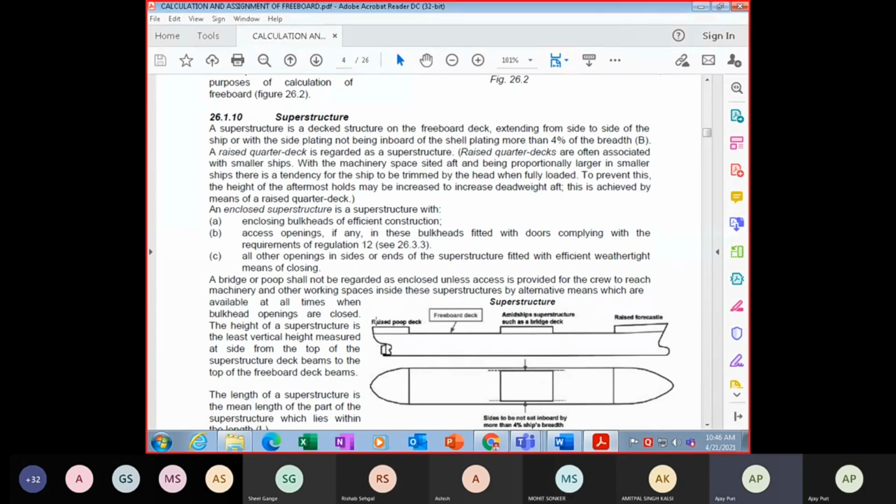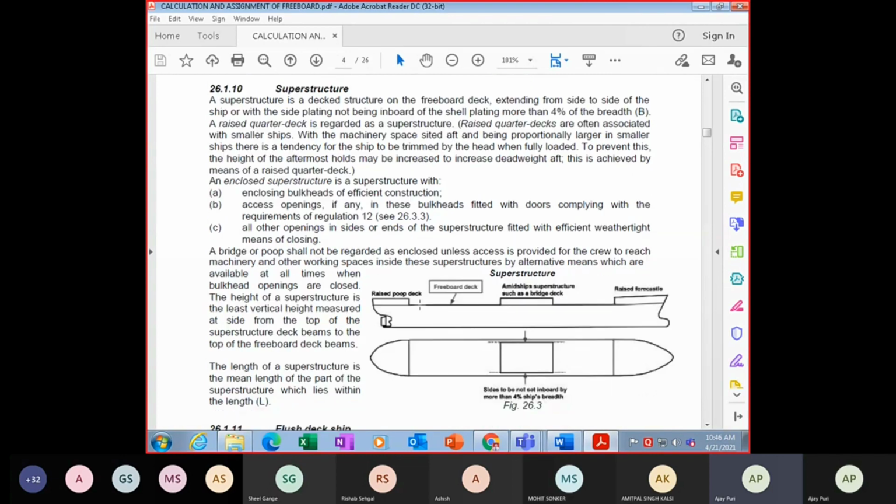Now, what is a raised quarter deck? Now, here you have a raised poop deck or a quarter deck. A raised quarter deck is regarded as superstructure. Raised quarter decks are often associated with smaller ships. So earlier, when you had midship accommodation, like in this kind of diagram, general cargo vessels used to have a raised poop deck. Crew accommodation used to be there. Officers used to be at midship accommodation. The propeller shaft used to run right from midship till aft. That used to be a long propeller shaft. The freeboard deck used to be that lowest limit here. This one, the continuous deck, which is the lowest most part which is continuous.